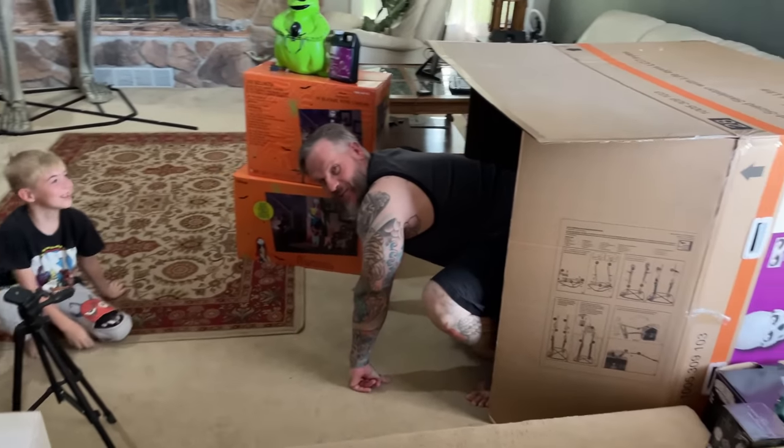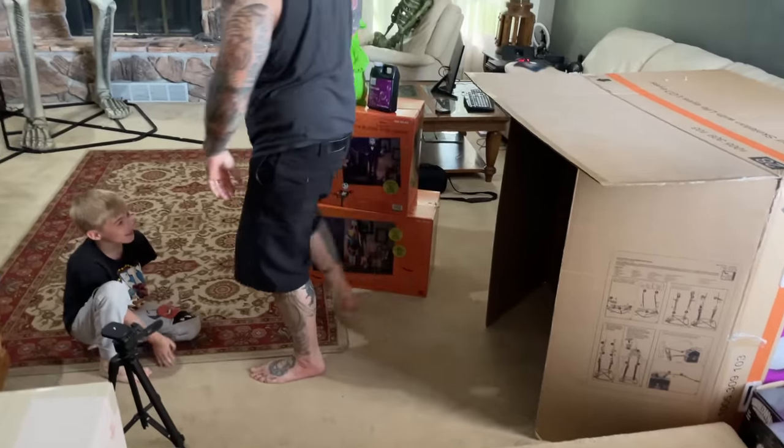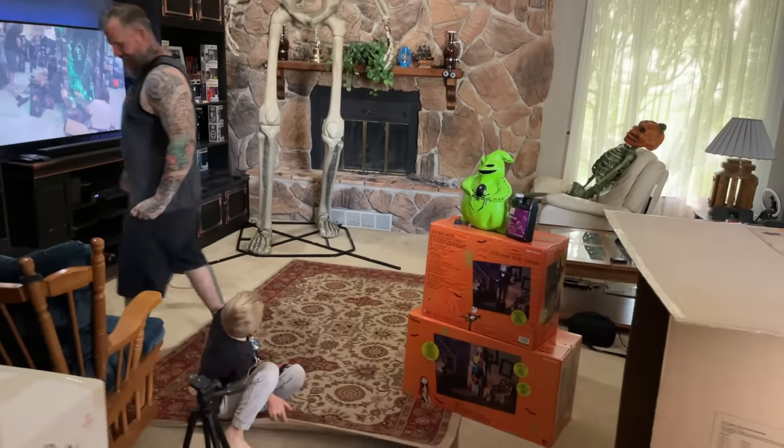What? Look who just came out of the box, you guys. We're 12-foot skeletons. I had no idea where you were.